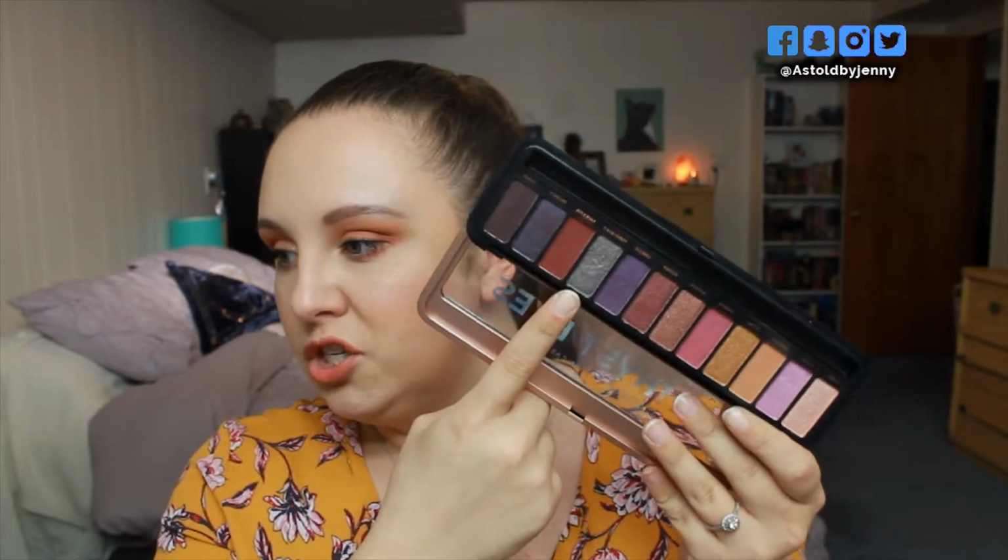I think it's nice. I do think that the shades are a little bit on the sheerer side, except for this shade. This shade's pretty pigmented, but the rest kind of lean more toward a sheer wash of color, which I don't mind. I think that's okay. The only shadow that really sticks out to me is this silvery shade. I feel like it's kind of misplaced in this palette, but as a whole, I really have been enjoying this and I think it's really pretty.